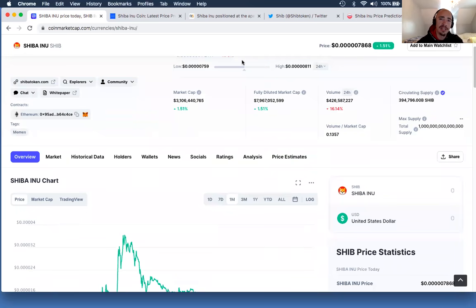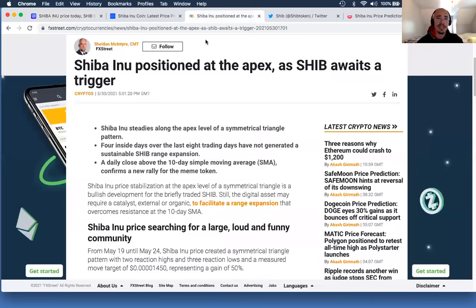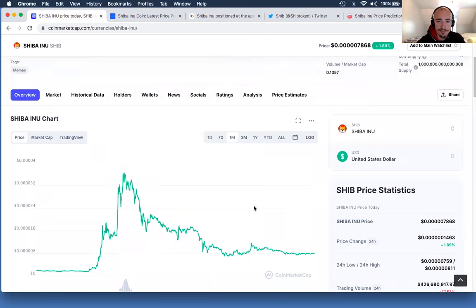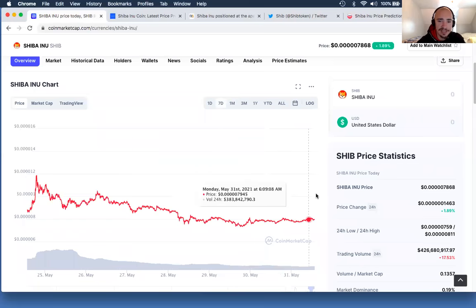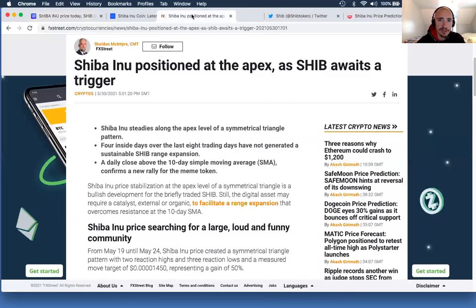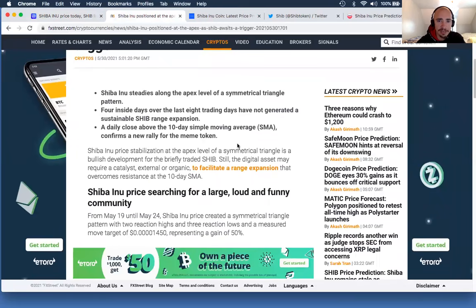There is some indication that a breakout could be coming. So let's take a look. Right here, Shiba Inu position at the apex as Shib awaits a trigger. So it steadies along that apex level of a symmetrical triangle pattern, which we're seeing right now, especially here. You can see it in the 1 month. You can also see it in the 7-day here. So Shiba Inu is positioned right here at the apex level.